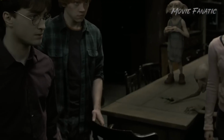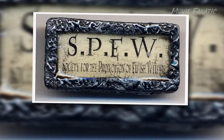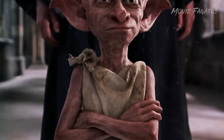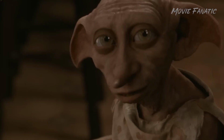One of the key subplots missing from the film involves Hermione founding SPEW, the Society for the Promotion of Elfish Welfare. After learning about the elves laboring in Hogwarts kitchens, she becomes determined to fight for their rights. Dobby is free. But unlike Dobby, who longs for freedom, most house elves are deeply loyal to their masters and take pride in their work, and many are even offended by Hermione's efforts.